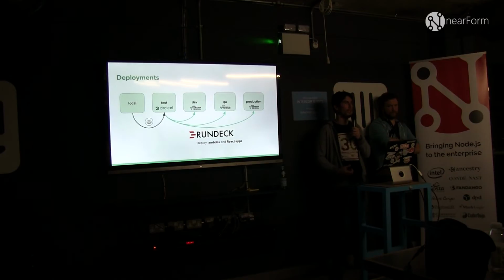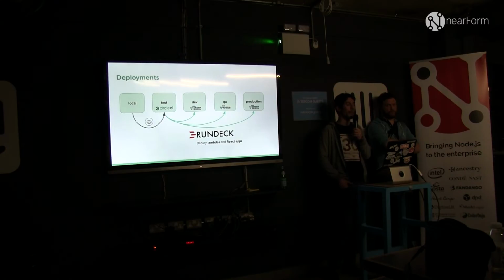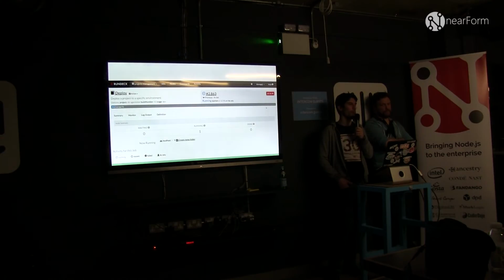Then we still need to move these artifacts into a real environment on AWS. How do we do that? We use a tool called Rundeck, which basically is just a script manager, so it allows you to have scripts that you can run from a web interface with just point and click. And our idea is that every time we want to deploy a specific version of a Lambda in an environment, we just go to Rundeck and we select. As you will see here, you say deploy, and then you just select your project, the version of that project, so build number, wait for that, here it goes. Then you select the stage, and then you just hit run job now, which will do everything for you.